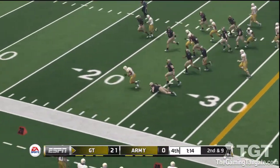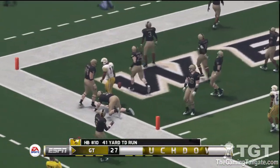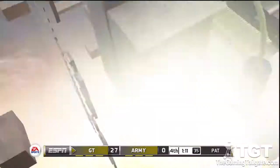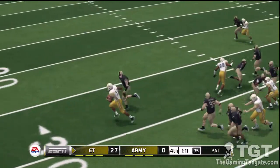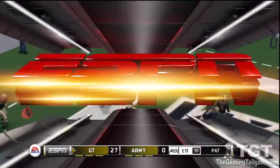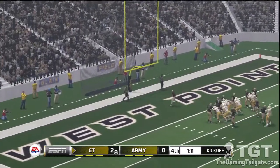He's at the 30. He's at the 20. To the 10. And he will score. Well, there's a touchdown that we really don't care about. This game is still well out of reach. He makes the PAT.